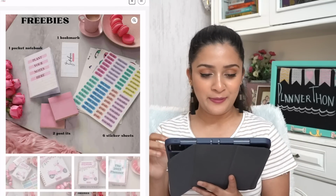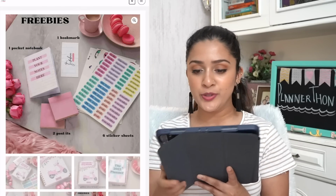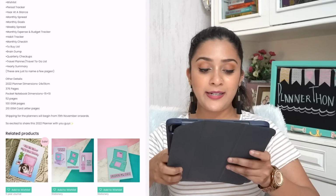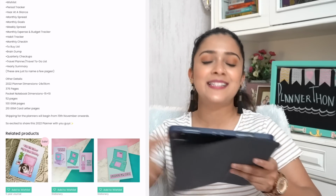So I can see a lot of freebies here. There's 1 pocket notebook, 1 bookmark, 6 sticker sheets and 2 post-it notes. To think that you're getting all of this with the planner for 999 rupees, that's insane. So it's 24 by 19 centimeters, has 376 pages, and they're all 100 GSM pages.